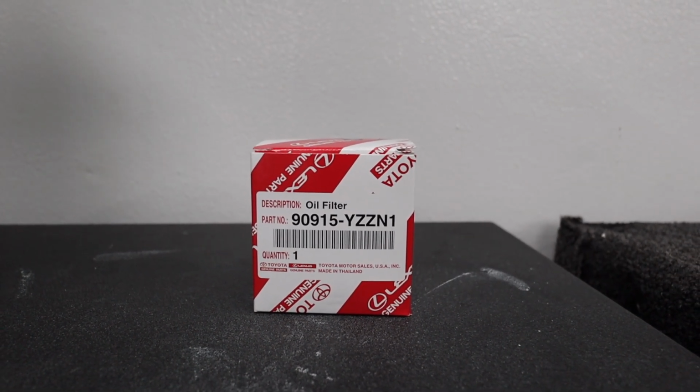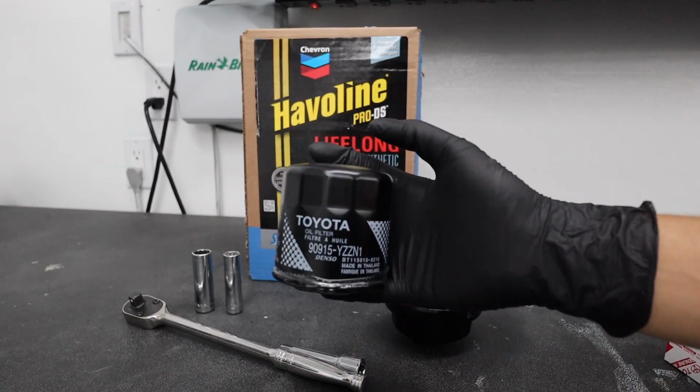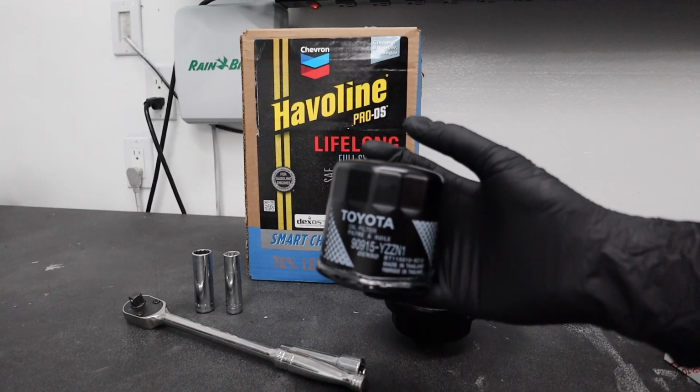Next up, oil filter, and if we open the box, oh, by the way, part number right here. It's a small little thing compared to my Gen 3 Tacoma. I always like to go OEM with a part like this. It's under $10. I picked mine up locally from the dealership.